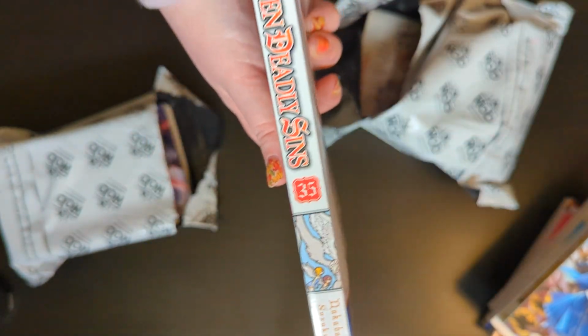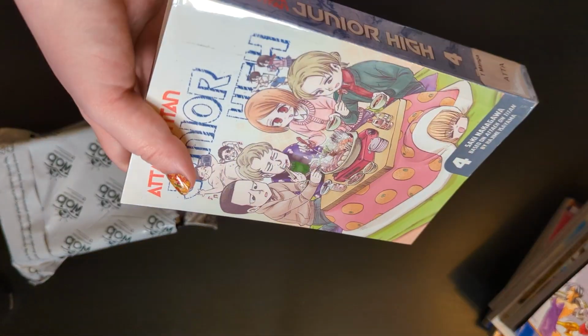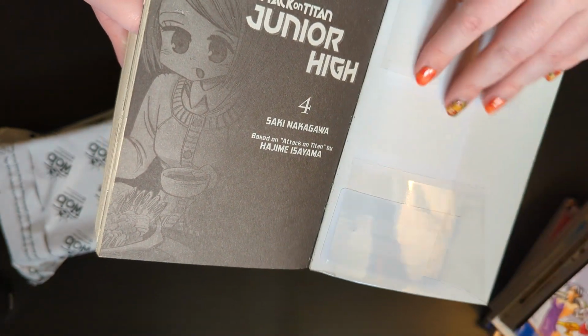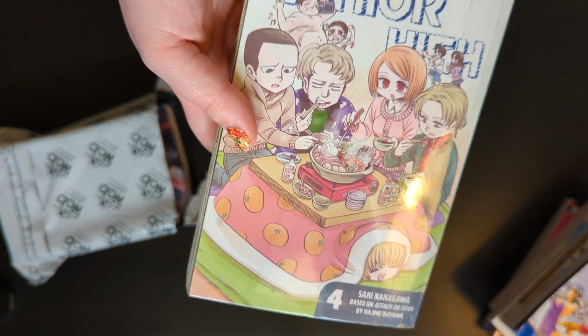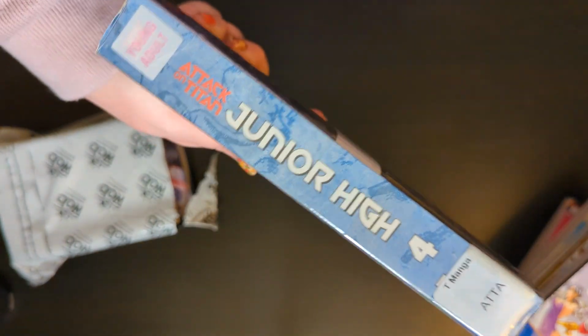The spine isn't too bad. Okay, final volume in this is, oh, it's a library copy. Oh no, so much sellotape. That feels quite dirty. That'll need a proper wipe. So it is Attack on Titan Junior High Volume 4.